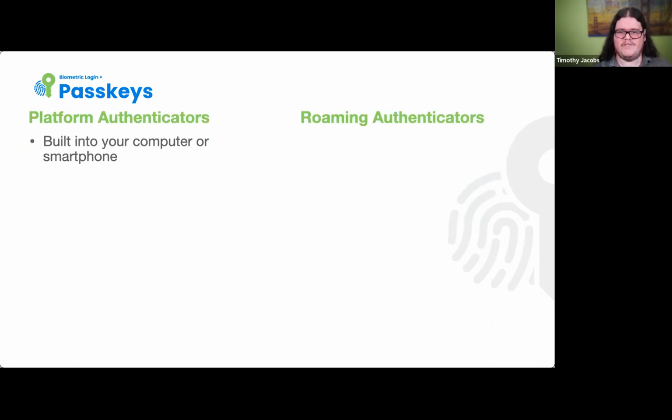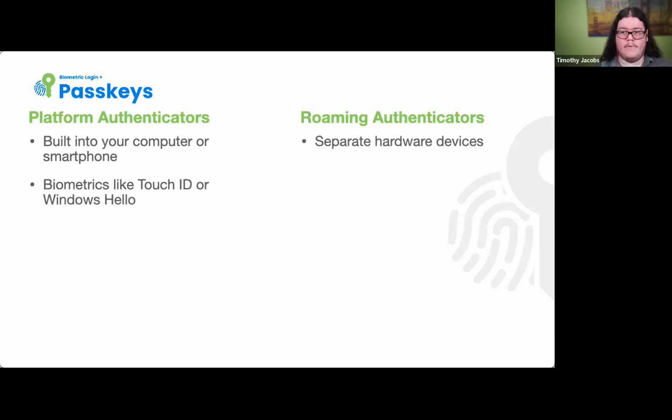They are built into your computer or smartphone. So this is something that is just built into the computer that you use. It's built into your smartphone. It's something that you always have with you. And these often use biometrics like Touch ID, Windows Hello, Face ID to be able to log you in securely. On your Macs, we have the fingerprint readers now, and on Windows, you have the fingerprint readers and the Windows Hello face scanning. Same thing with Android. And so this is where the biometrics part comes in, is a way to authenticate with your platform authenticator.